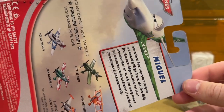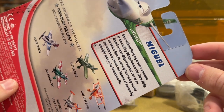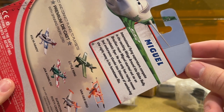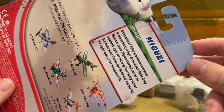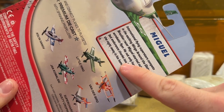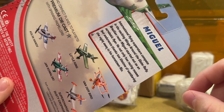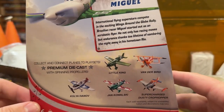Let's check out his bio here. Miguel, international flying superstars, compete in the exciting Wings Around the Globe Rally. Brazilian racer Miguel started out as an acrobatic flyer. Did not know that. He not only has racing moves, but endurance thanks to, look at that typo there, a lifetime of sambaing the night away in his hometown, Rio de Janeiro, Brazil.